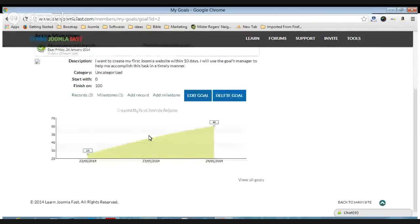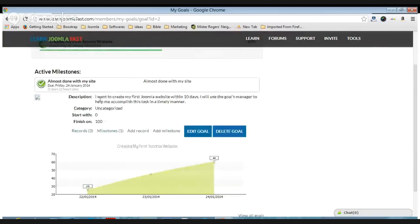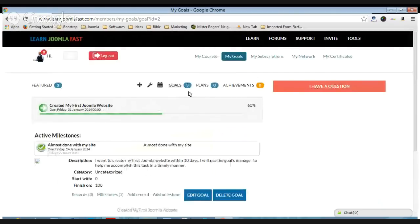it lets me see my progress. It lets me add different milestones of how things are going, and you can always edit the goal. You can also create different plans. But the whole point of this goals manager is that it allows you to create a goal for what you're trying to accomplish.